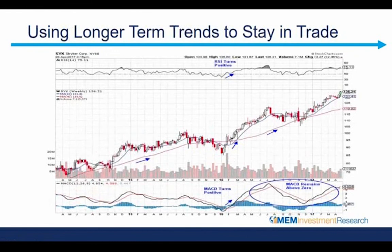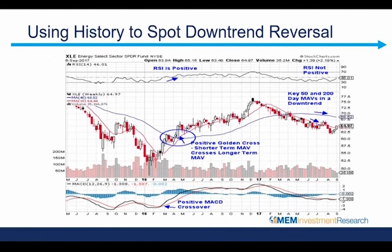And then again, using longer term trends to keep you in the trade, another weekly price chart. This is Stryker. If it's repetitive, it's primarily to help you tune into what you need to see: your RSI turning positive, stock price above those key simple moving averages. Again, we're looking at a weekly price chart, so you want to use this longer term 200-day as your guide. And as long as that MACD remains above 0 and your RSI is in positive territory, you are fine with this trade.